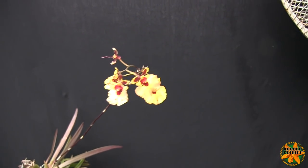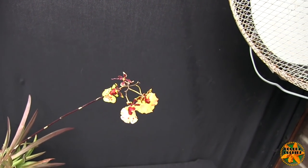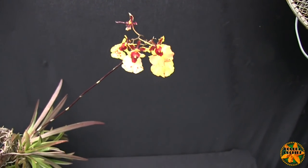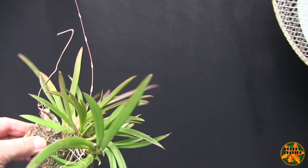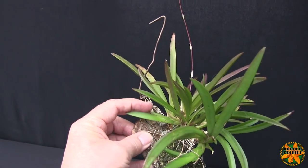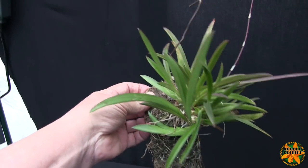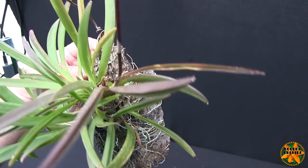Now these are branches on the original spike, and these are starting to fade now. So it is on its last legs as far as blooming is concerned. But it's done incredibly well. Now as far as the plant is concerned, it's now coming into growth. You can see a good strong new growth there, and another one here down the bottom. So we've got 2 strong new growths coming out on the left hand side of the plant. That's probably going to be it at the moment.